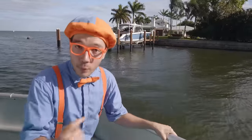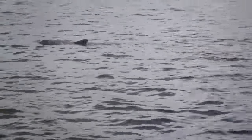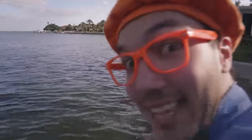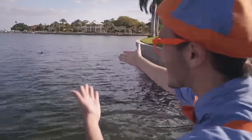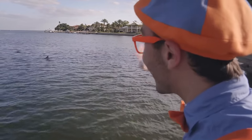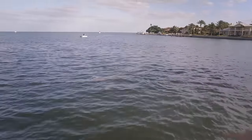We drove the boat all over the ocean, and we finally found some dolphins! Yeah, let's look. Let's see if we can spot them. Whoa, do you see the dolphin? We see the dolphins! Look, it looks like they're friends! Hello, dolphins! Whoa, this is so cool! Whoa, look, they're so close! Hello, they're swimming under the boat!